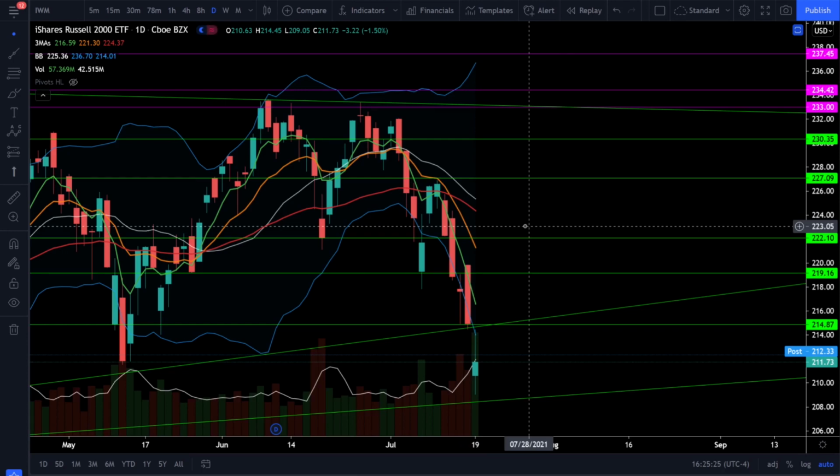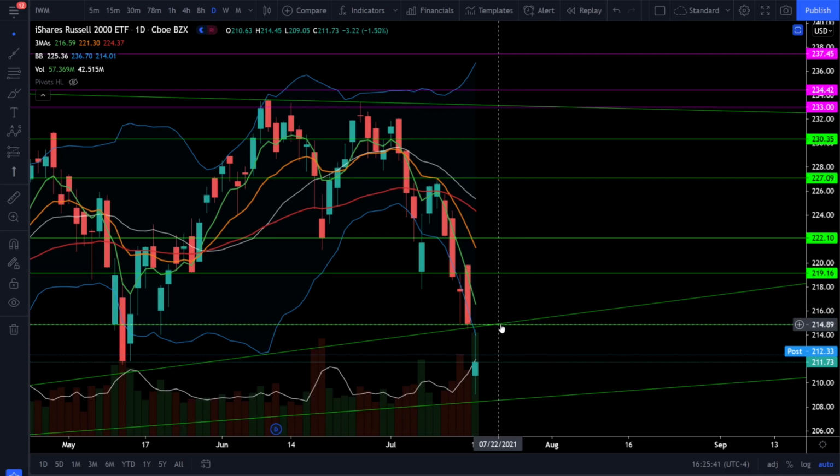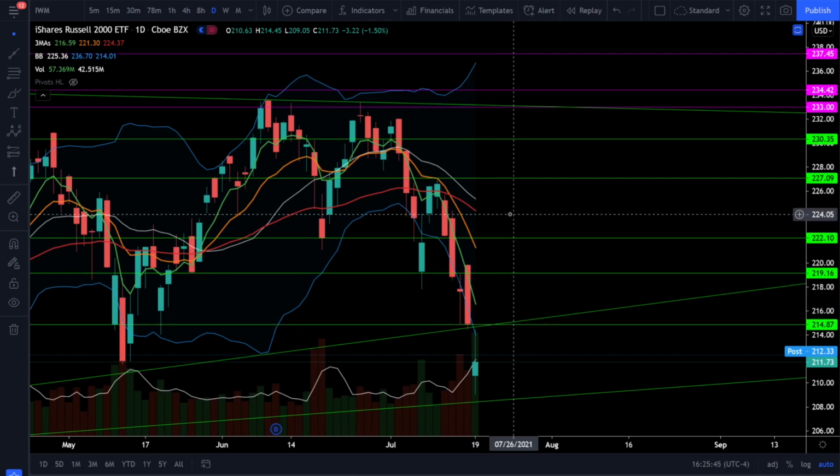So this will be a short seller's paradise if we see the Russell 2000 breaking down any farther, and we will very likely see bears raiding the Russell 2000 and shorting every single pop at resistance. So pay attention to that and watch these resistance levels above at 215, 219, 222, and 224. Those will be key resistance levels that, if we do go into a bear trend, look for short sellers stepping in at those key levels.